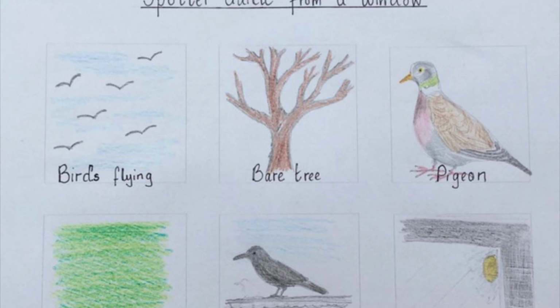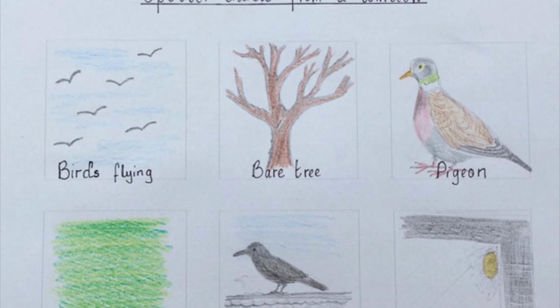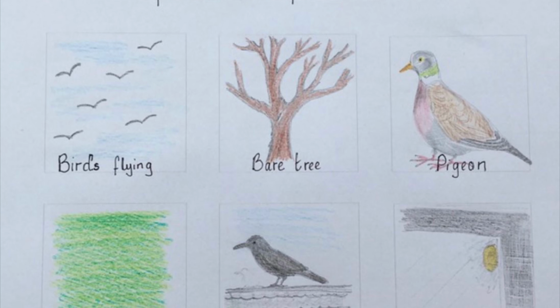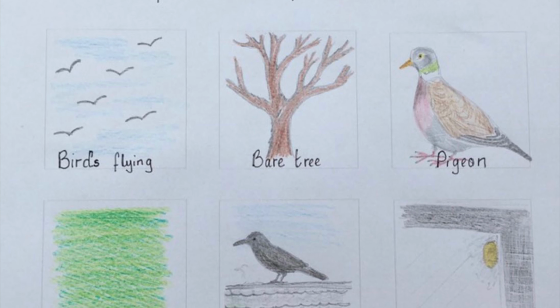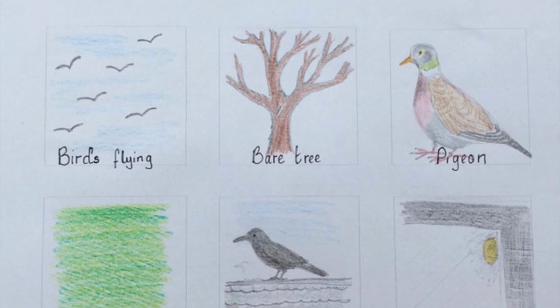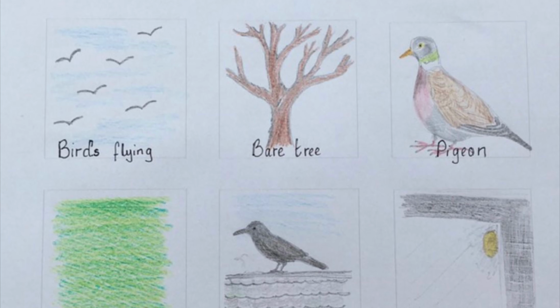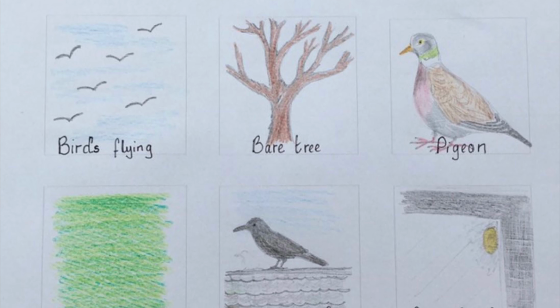As you can see, you don't have to be able to identify everything. Birds flying, bird on rooftop are great non-specific labels to use. I was able to identify a nice fat pigeon, so I've included a drawing, which I copied from an ID book, thinking most people would be able to identify pigeons too.